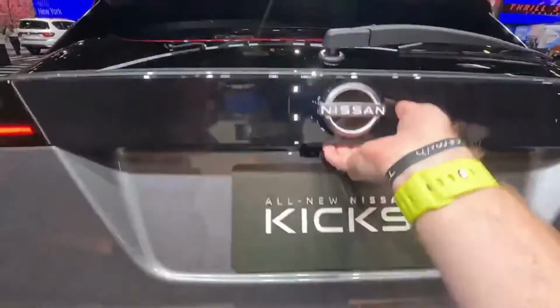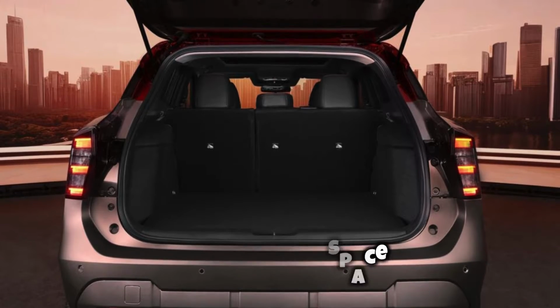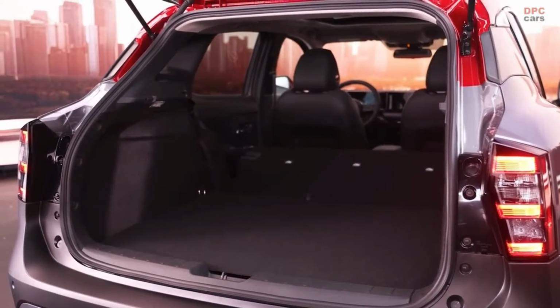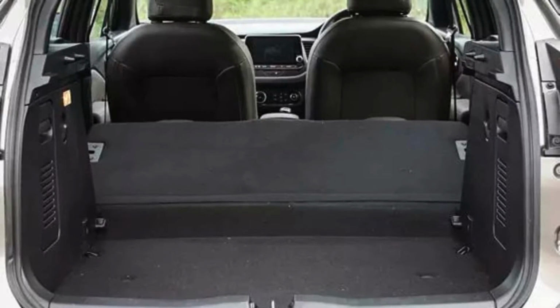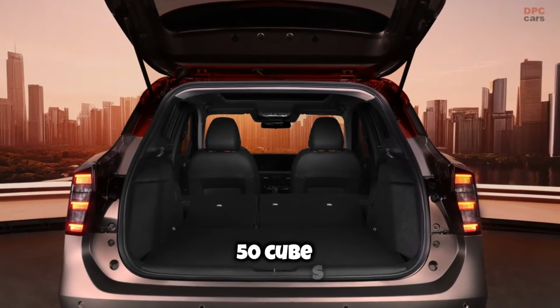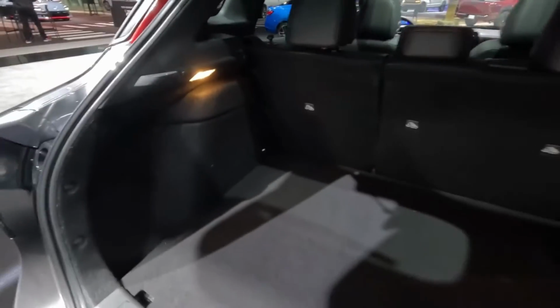Looks like they've given the new Kicks a serious cargo space upgrade, but there's a bit of a trade-off if you go for that sweet all-wheel drive system. In the front-wheel drive models, there is a pretty impressive 29 cubic feet of space behind the rear seats. But if you opt for the all-wheel drive version, that number dips slightly to 24 cubic feet. It's still not bad, but you do lose a little bit of that cargo hauling capacity. Now, fold those rear seats down, and the difference becomes a bit more pronounced. The front-wheel drive Kicks offers a cavernous 59 cubic feet, while the all-wheel drive version checks in at 50 cubes. There's not a huge gap, but it's something to remember if you plan to carry bulky or oversized items.